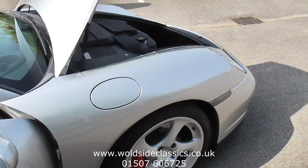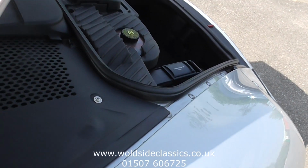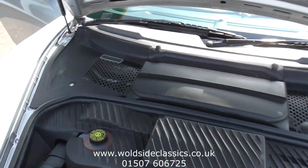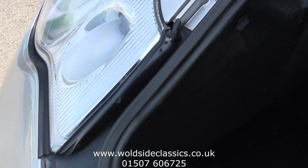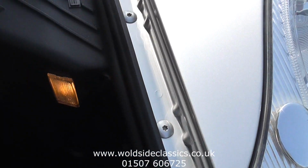I'll pop the hood up now for you. Just show you under the bonnet and the boot. Luggage area. Again, no sign of any accident damage. Nice all-round condition.